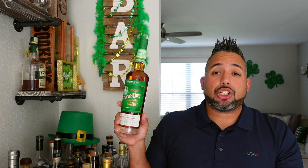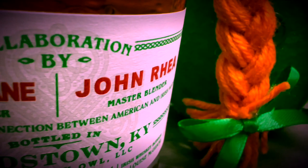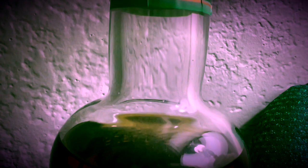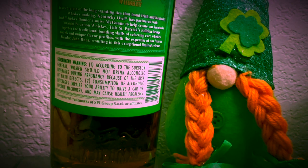So, like I said, we are checking out the St. Patrick's edition of Kentucky Ale. I don't think this has any Irish whiskey in it or anything like that. So I wanted to see what this was all about.